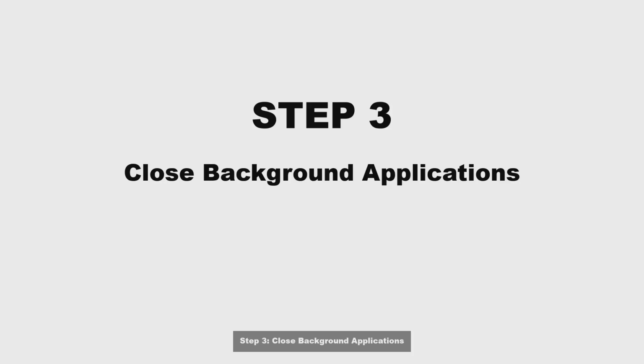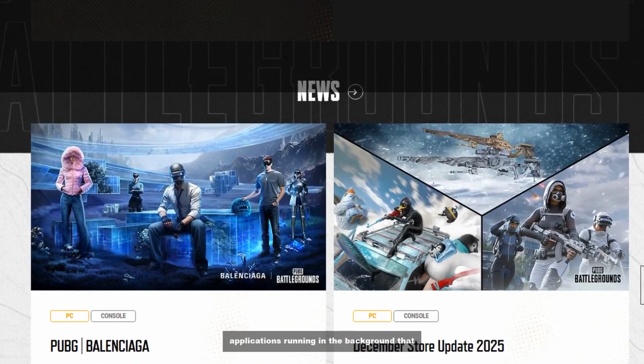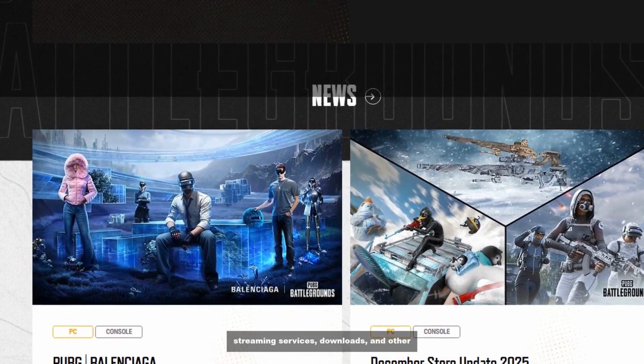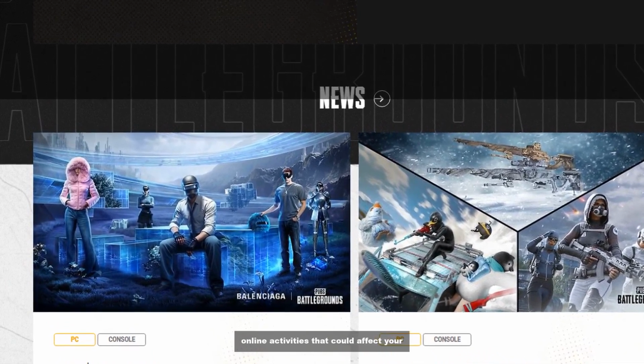Step 3. Close background applications. Before launching PUBG, close any unnecessary applications running in the background that may be using bandwidth. This includes streaming services, downloads, and other online activities that could affect your internet speed.